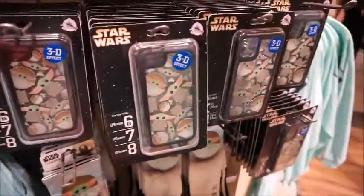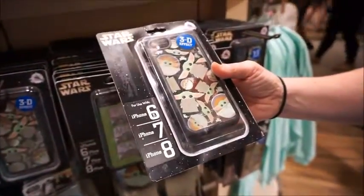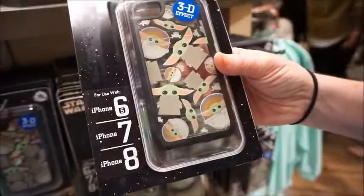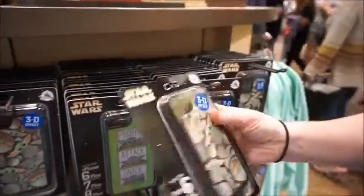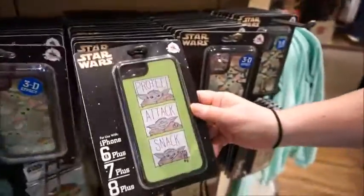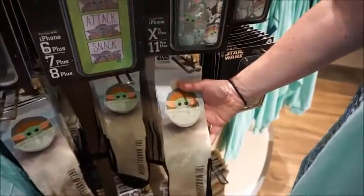All right. So. Phone cases. It's the D-Tech. It's not OtterBox, which I don't love. It says it has a 3D effect, and it kind of does. Yeah, it almost looks layered. These are $34.99. So there's that design, as well as one behind it, Mama Looksy. Protect, attack, and snack. And they also have socks.